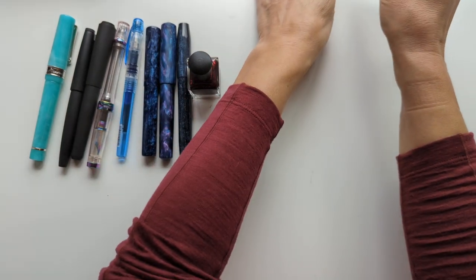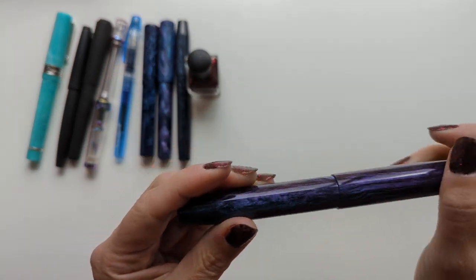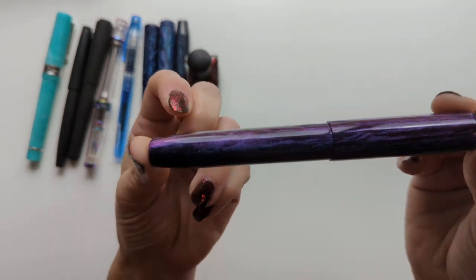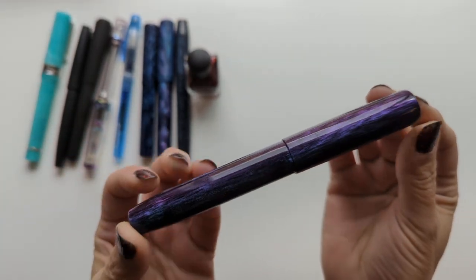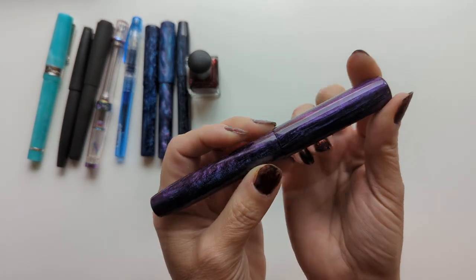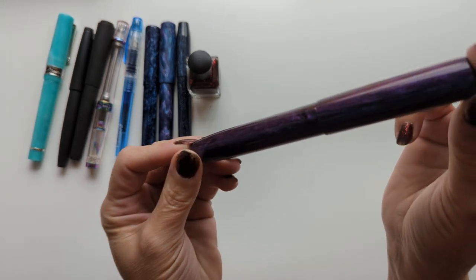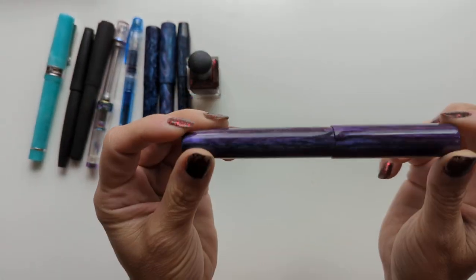Then, no spoilers, penultimate pen. Was it? It's just fingerprints, maybe? Sorry. This is my latest Wality Pens purchase. This is the Watts. The peacock plume color. Amanda made me do it. And I have no regrets about that. It is so beautiful. I adore it.